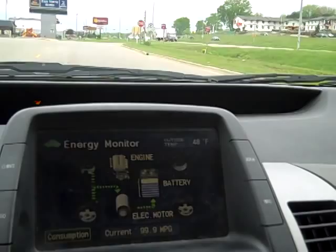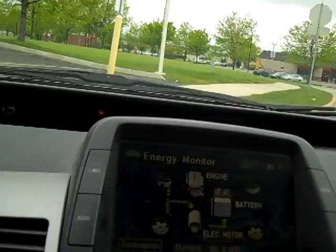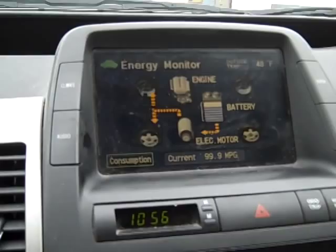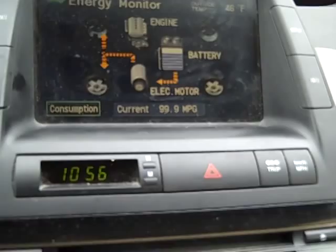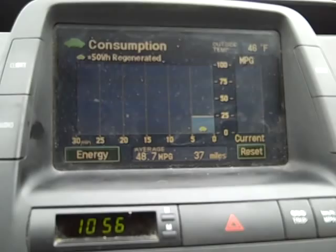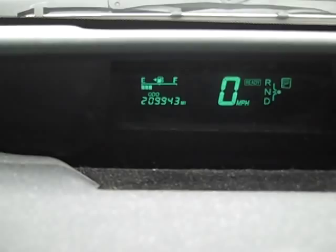And that is in miles per hour. I am in sunny Wisconsin. I'm not up in Canada or something crazy. Let's see what we got here. So what did I run him down to? Not bad, 48.7 miles per gallon. Again, we were pushing on him kind of hard. And then a quick look at the odometer. 209,943 miles. Show you the outside real quick before I call it a day.